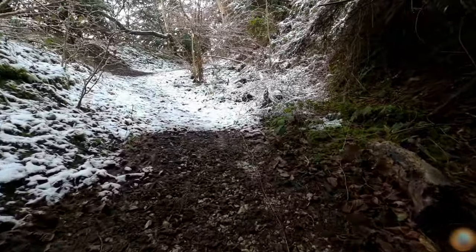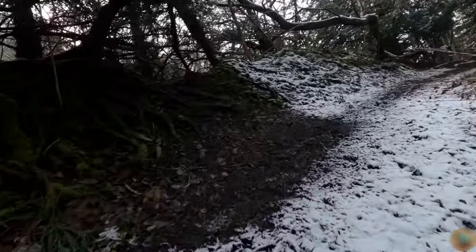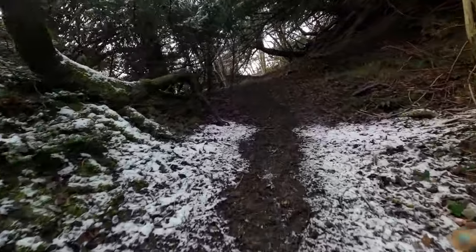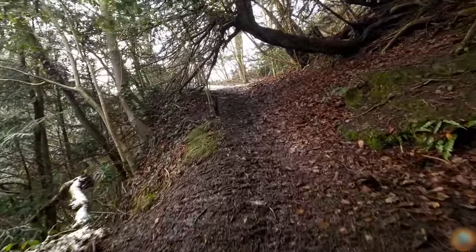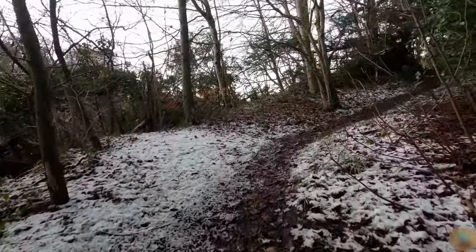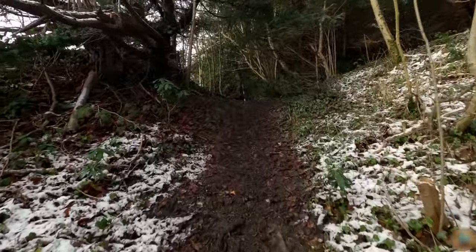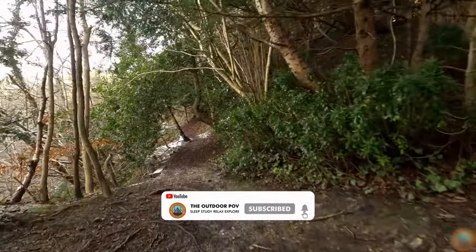And you hit all icicles. It's quite busy today down here, so we might see some walkers and runners. Hill 10, done. So take a left here.